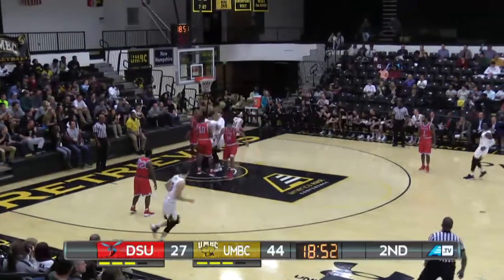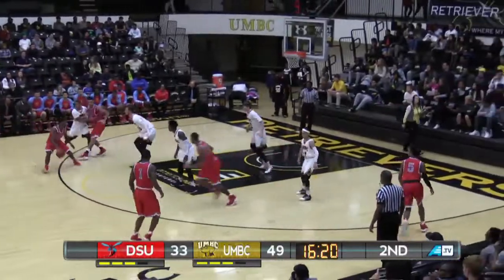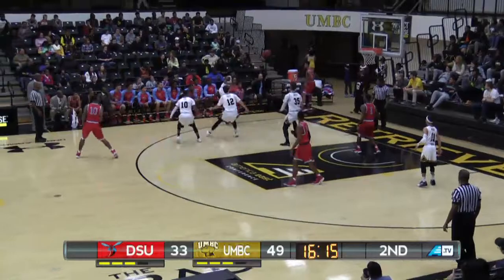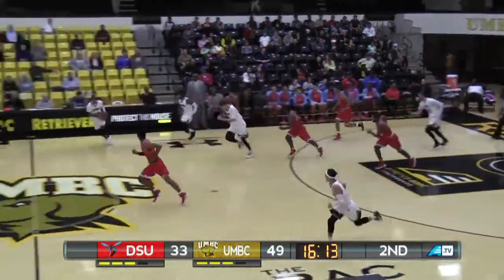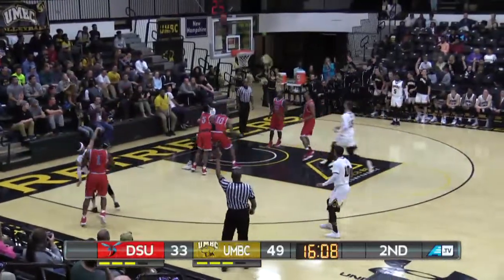Here's Mora creating some space, and he finds a lane and banks it in. See the Delaware State with it. I know it's early, but the Retrievers lead the America East Conference in scoring, 84.5 per game. Saved by Grant into the hands of Garrity. UMBC on the run. Mora will launch.